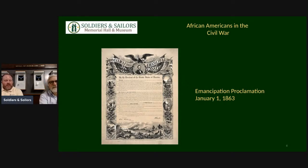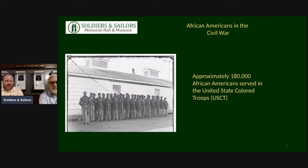Right. So with the emancipation, it opens the door, and once they start to serve, it's estimated that approximately 180,000 African Americans served in the United States Colored Troops. Now, I think we should say something. We're going to use that word colored a few times this evening, only in the context of the historical nature that it was used at the time. In this case, it's really obvious. This is exactly what the troops were called, USCT, United States Colored Troops. And as we said, about 180,000 served.